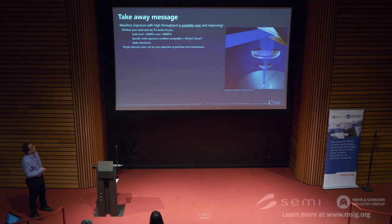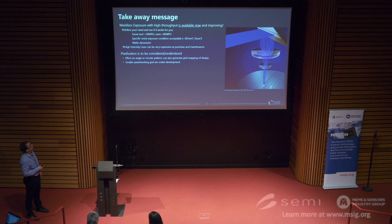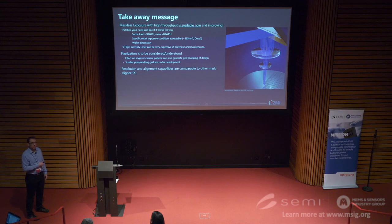be large files. Takeaway messages, I'll go quickly, it's all things I've mentioned, but the maskless exposure systems for high throughput, I think, are there, something to continue monitoring, but they are there and it's improving. Pixelization is to be considered or understood. Understand that it's there, it can create an issue or not, depending on what you're doing. Resolution is actually very comparable, favorably even, to a contact aligner, I would say. So it's the same realm, so there's no trade-off there.